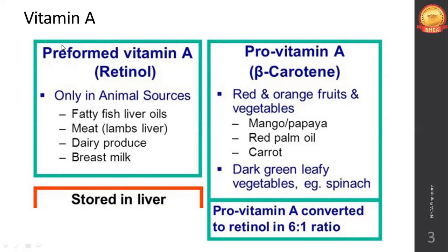It is usually found in all the red, orange, yellow fruits and vegetables like mango, papaya, palm oils, carrots, and dark green leafy vegetables like spinach and amaranth leaves. Fenugreek and gogu leaves also have a good amount of beta carotenes. The conversion ratio, we will discuss that.